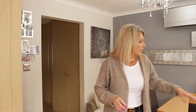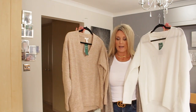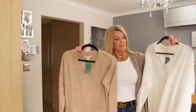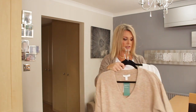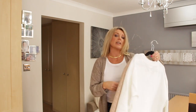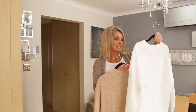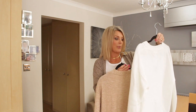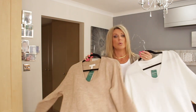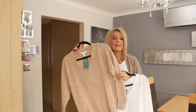The next thing I got is these two jumpers. They're both the same, just different color. Very similar knit to this actually. I don't know what this is made out of. Oh, this is from the Conscious line. So it's recycled polyester from post-consumer waste. So yeah, it's polyester, it's not wool. I can't actually wear wool because wool itches me so badly.